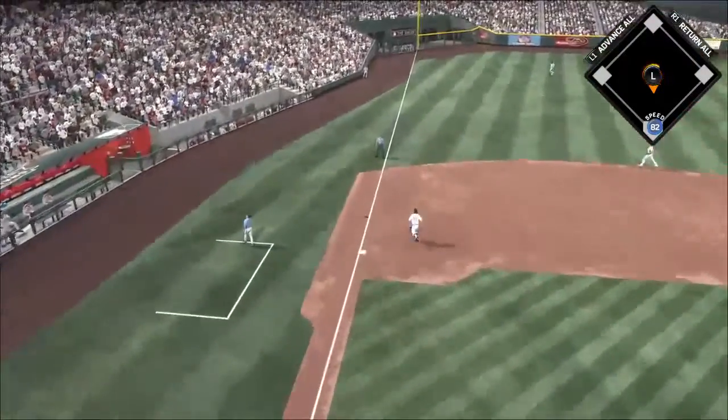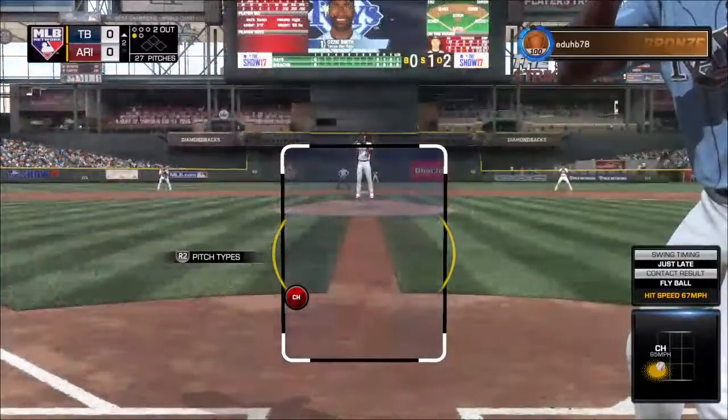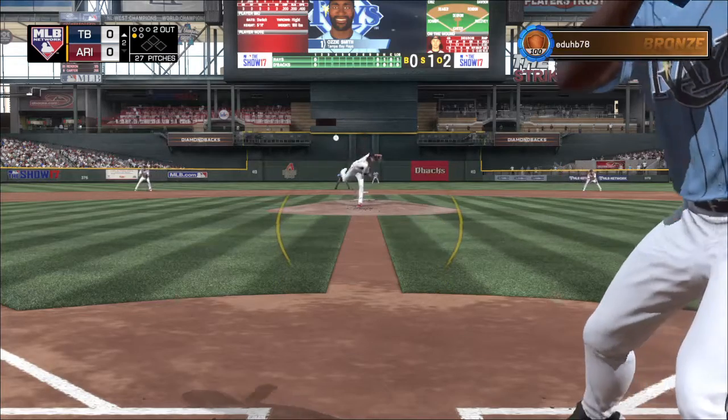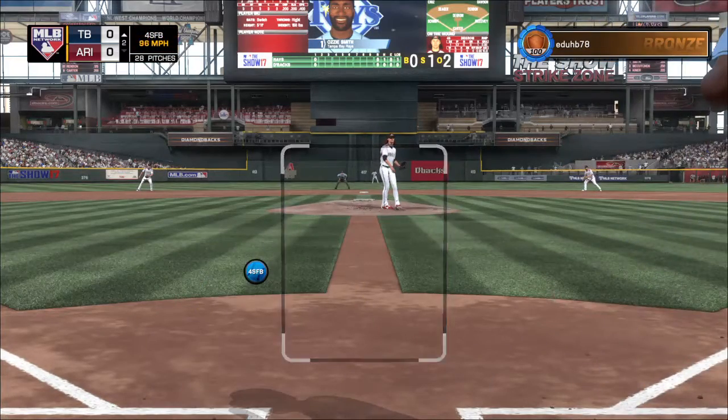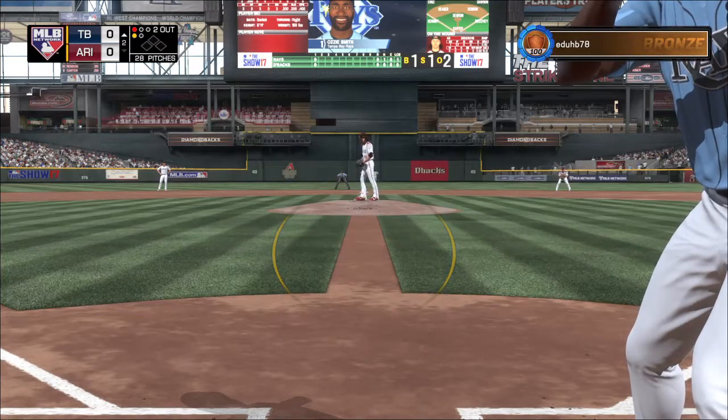Swing, and he pops it up over toward foul territory. And this will land foul. With 2 outs, they're not playing him to bunt here, and he didn't show it there, but I wouldn't be surprised if he wasn't at least thinking about it. He handles the bat pretty well, and he can definitely run.